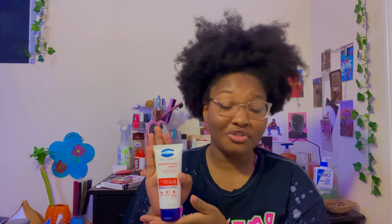Now, for one of my essentials, I have a thing of lotion. Last winter, I was caught lacking a few times. It wasn't the best. So I'm definitely carrying lotion this year. And I will just keep refilling this however many times I need it. It is an essential.